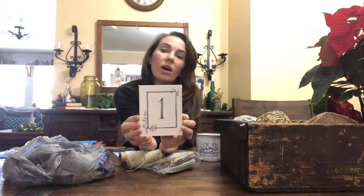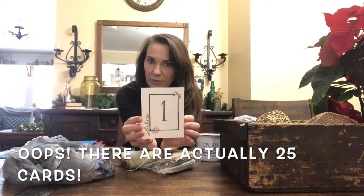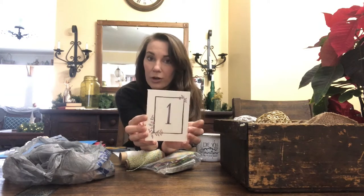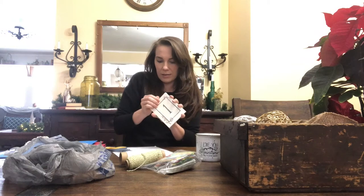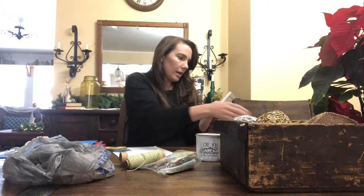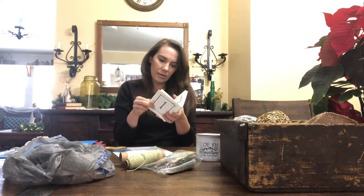Anyway, these are the Advent cards. So there are 24 of them. And so each day of December, you open one from the 1st to the 24th. And on the back is a Bible verse that walks you through Advent. So let me unwrap this. These are handmade, watercolor painted by her. They're very pretty.